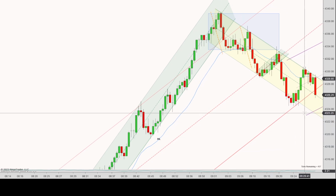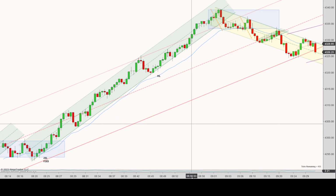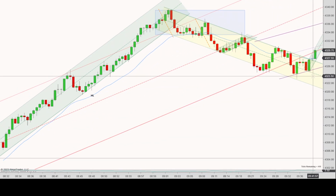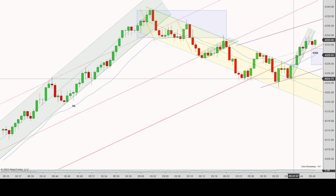Then prices didn't continue. It did respect the bottom of this red channel. It bounces, at least temporarily, but I'm thinking it might still make a breakout to this side. It does. It kind of chops around, and then it looks like it re-enters the red now. And so I do see this as a new low.